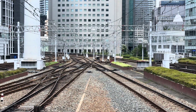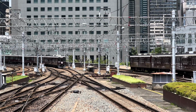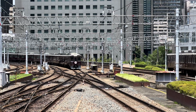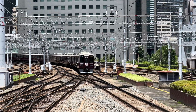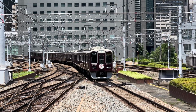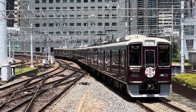Every time I go to Osaka, I always like to take a ride on the Hankyu trains. When I lived in Mino, north of Osaka City, many years ago, they were the way to get to the bright lights of the city centre. And even now, the maroon trains with their green moquette still hold a very fond place in my heart.